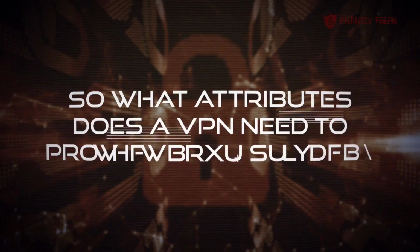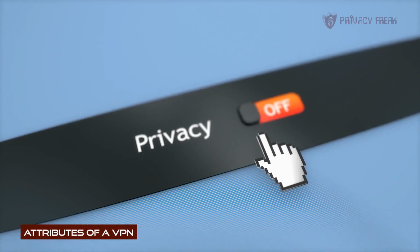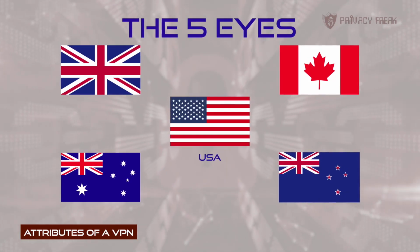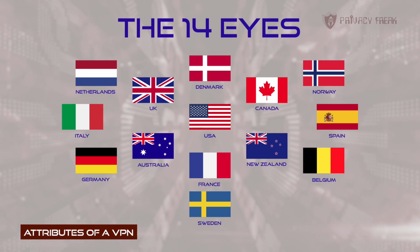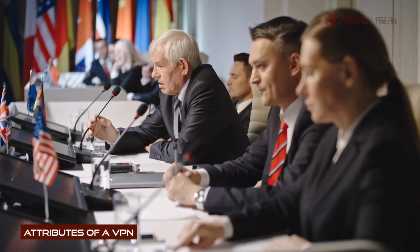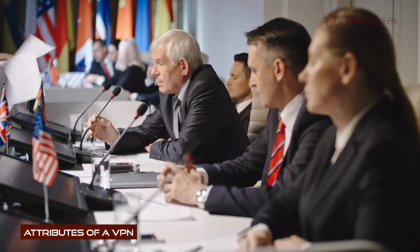So what attributes does a VPN need to protect your privacy? First off, it needs not just a privacy policy that promises to keep you anonymous, it needs to have proof. It also needs to be located outside the snooper's web that is called the 5, 9, and 14 Eyes Treaty. This is basically a bunch of countries that have agreed your privacy means nothing. If it is based within one of these countries, then that country needs separate strong privacy laws.